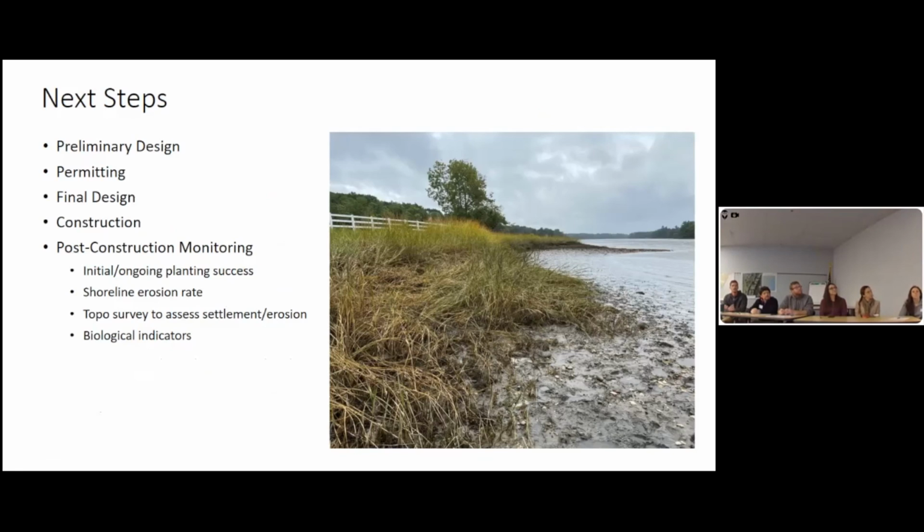And then for next steps, this is just our general outline of get a design, start permitting sooner rather than later, coordinating with both the state and local. Then final design, construction, and any post-construction monitoring that we do choose. We're looking at plant success, erosion rate, and topo surveys.